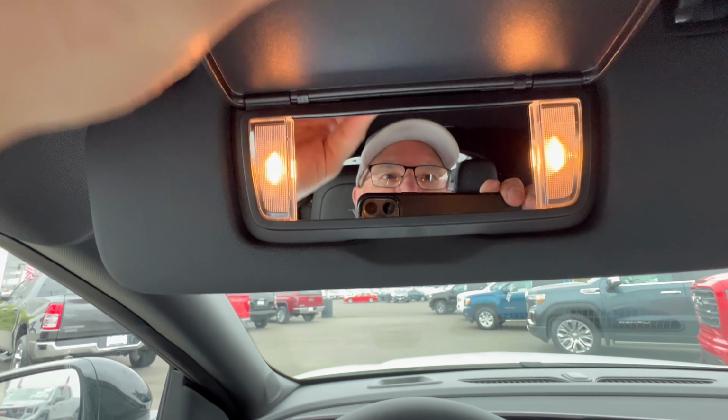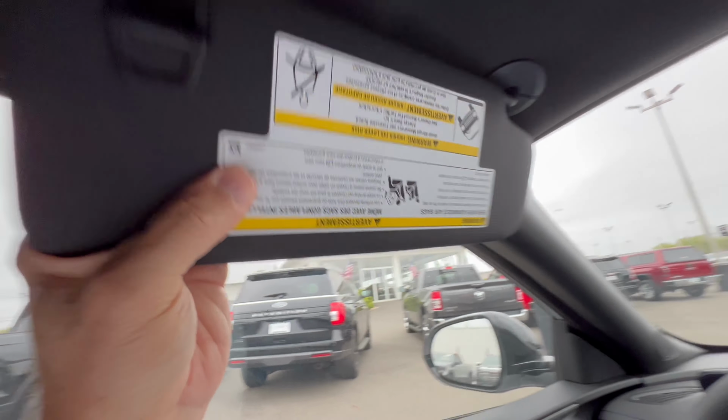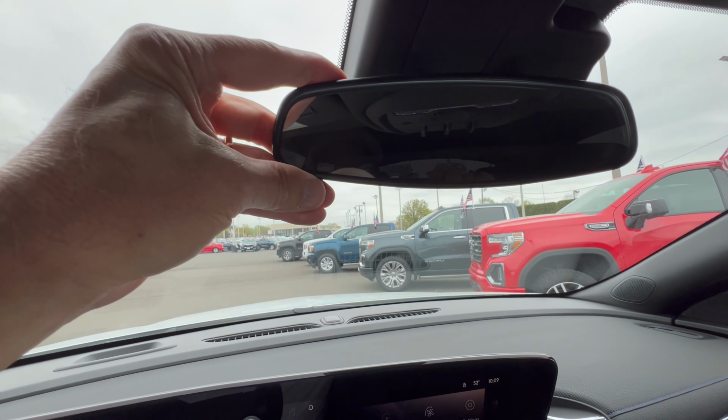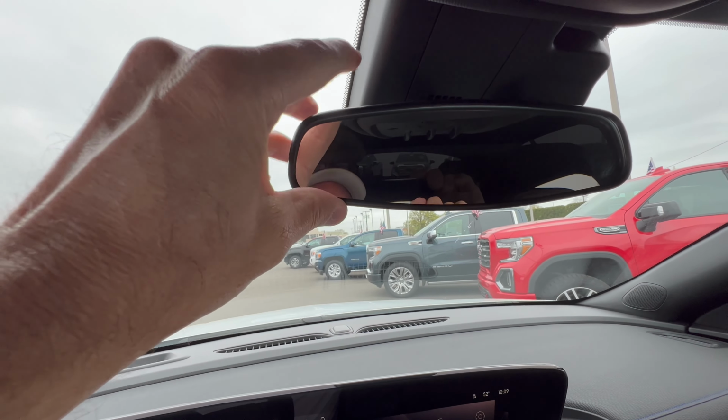Sun visor with vanity and a light. Does it slide? No, that's a mistake. And then we have a standard framed rear view mirror. So pretty plain Jane on that.